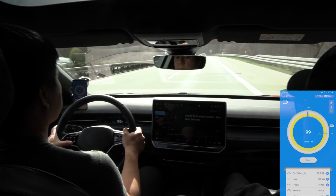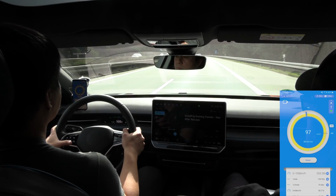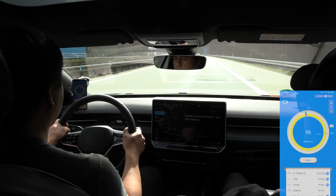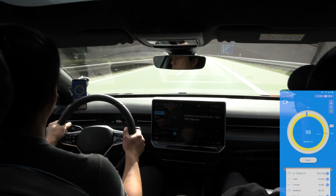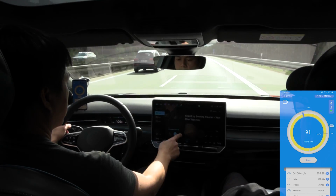Listen to the bass here also. Okay, it sounds nice and clear, but I feel like there's something lacking in the bass. So hopefully the final version gets more bass. Maybe this prototype doesn't have the subwoofer. Yeah, who knows?